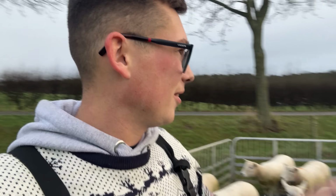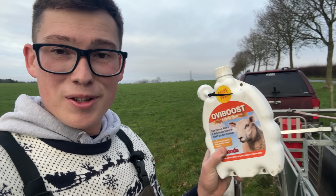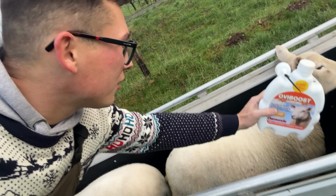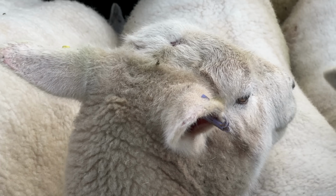Just a little tractor. That's my brother-in-law that got me the grazing. But what I do, we've got the Osmonds Overboost over here. This is probably one of the best, if not the best, drench on the market. It's got everything, so any deficiencies that they've got. And just looking at this one here, that is a bit similar. You see its ears? So I think the best thing is just get them treated.